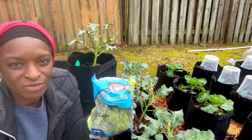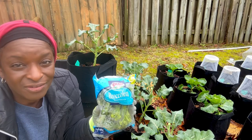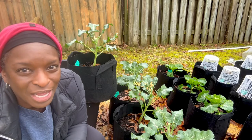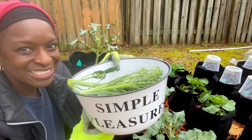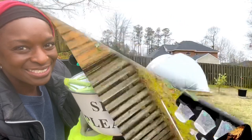This is what I buy from the store, broccoletti. Loved it, loved it, loved it. But I think I'm gonna love my own much better. Ta-da! It's the little things in life. I'm looking for the goodness.